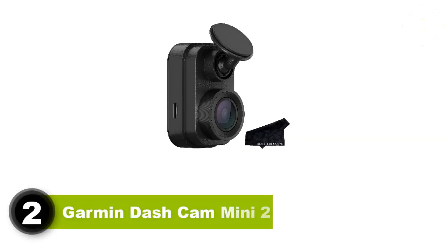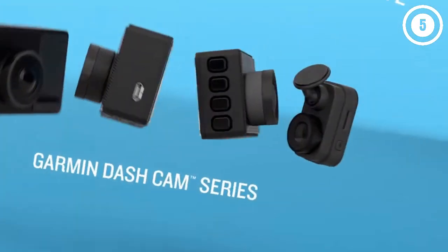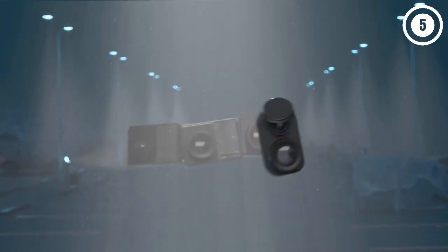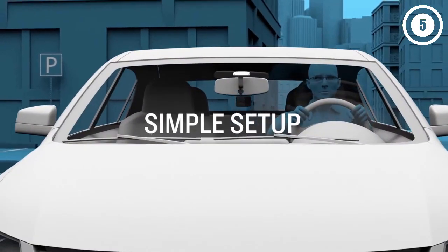Number 2. Garmin Dashcam Mini 2. The Garmin Mini 2 is a dashcam tiny enough to disappear behind your car's rear view mirror. Despite its size, it records in full HD at 30 fps with HDR, producing footage that's sharp enough to pick out key details like registration plates, regardless of the ambient light and weather conditions.